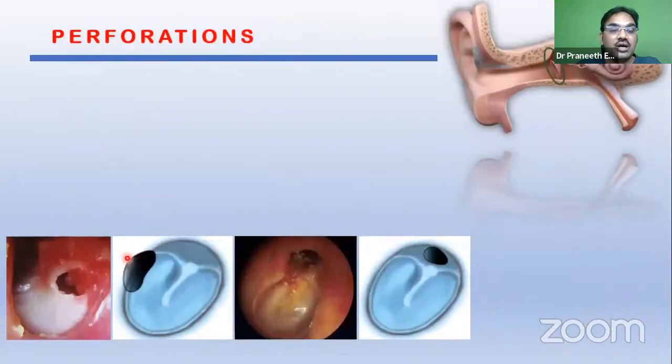Now coming to another perforation, this is the marginal perforation. One side bony margin, other side pars tensa. So this is marginal perforation and this is attic perforation that occurs in the region of the pars flaccida. So these two are very dangerous perforations. Marginal and attic are dangerous perforations. They can lead to atticoantral type of CSOM or unsafe type of CSOM.